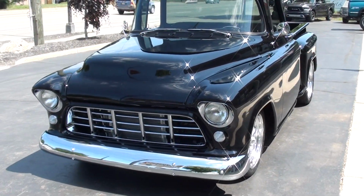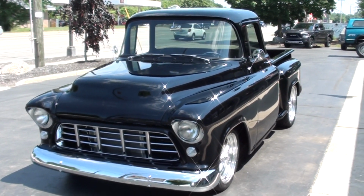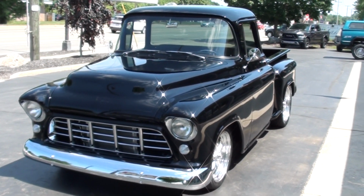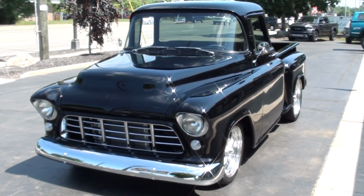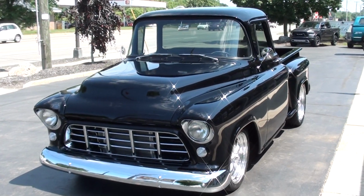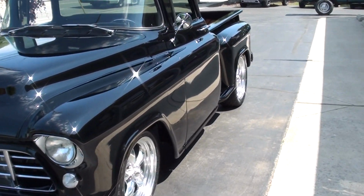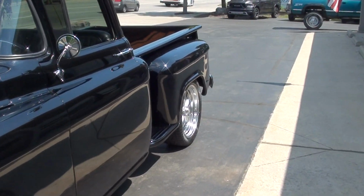Today, guys, we're going to take a look at a gorgeous 1955 Chevrolet. This is a rare big back window truck, 3100. It's got 250 miles on a complete frame-off nut and bolt restoration. Truck's out of Mississippi, rock solid Mississippi body. Man, just a beautiful truck, guys.